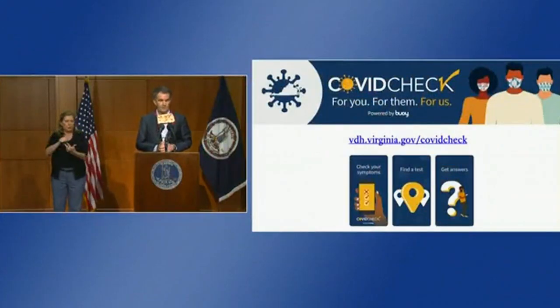Today, we're launching a new symptom checker that will help people assess whether they should see a doctor, self-isolate, or get tested. The Virginia Department of Health is launching COVID Check. I'll repeat that, COVID Check, a new telehealth and online risk assessment tool. You can go online to the VDH website and answer questions about your symptoms, and the tool will give recommendations about what to do next, such as self-isolation, seeing your doctor, or seeking emergency care. It also can give you options for where to get tested near you.